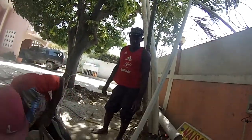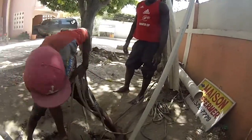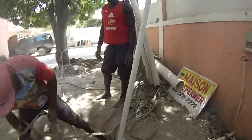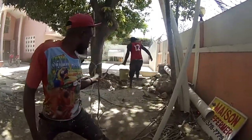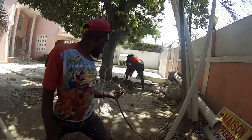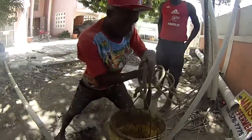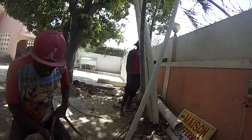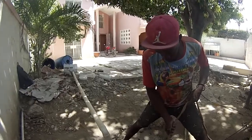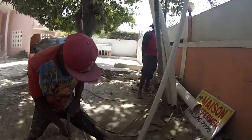Alright, so after this, I wanted to show you guys them pulling up a bucket of like the wet clay, dirt, sand that they're pulling up out of the hole here. So they just kind of dumped it in a pile, and then the bucket goes back down. So this literally just happens, and they dug another 20 feet. It's crazy.